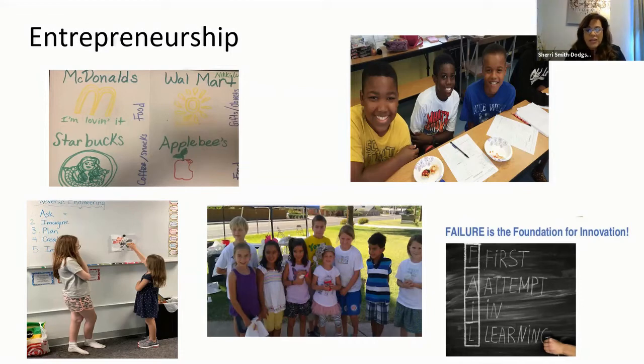And then failure is the foundation of innovation. And I think it's things like Maker that allow kids to fail. And they need to do that. They need to learn to fail.